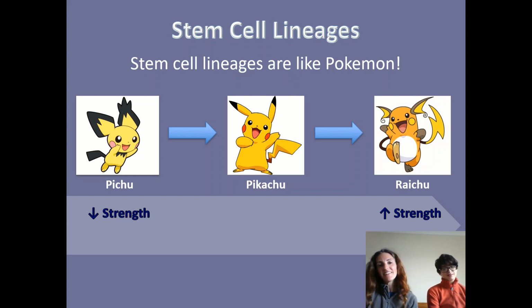So, I hope most of you have heard of Pokémon, because you can think of stem cells like Pokémon characters. And so I've taken one of the most famous Pokémon characters called Pikachu. You've heard of Pikachu, right, Graham? Duh. Yes. So some of you might not know that Pikachu doesn't start off as Pikachu. He actually starts off in kind of a baby form over here called Pichu, and that's like a stem cell.